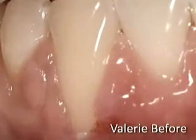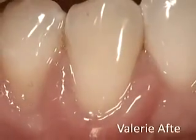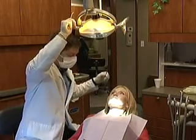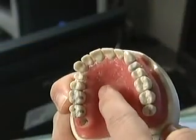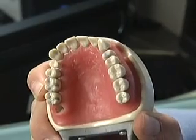My recession was on 2 of my front teeth, and it was very obvious when I smiled, and your smile is one of the first things that people notice about you, so it's very important. 90% of the time, moderate to advanced gingival recession is treated by a surgical procedure that involves harvesting tissue from the roof of the patient's mouth. We would make an incision on the palate in this location, remove a layer of tissue and suture that over the exposed root surface. The tissue that's existing is then sutured over the top of that.